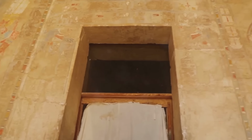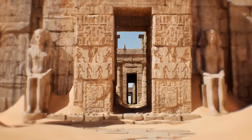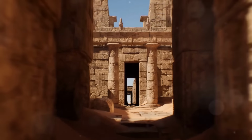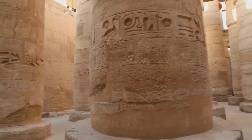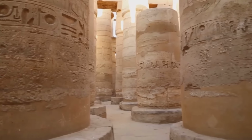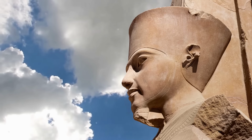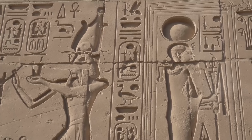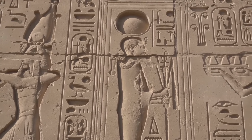The joint rule of Cleopatra and Ptolemy XIII was fraught with tension. The young pharaoh's advisors, particularly the eunuch Pothinus and the general Achillas, sought to sideline Cleopatra and consolidate their own power. In 48 BC, they succeeded in forcing Cleopatra from Alexandria, the capital of Egypt. Exiled and facing the loss of her throne, Cleopatra refused to accept defeat. She gathered an army in southern Egypt, determined to reclaim her birthright.